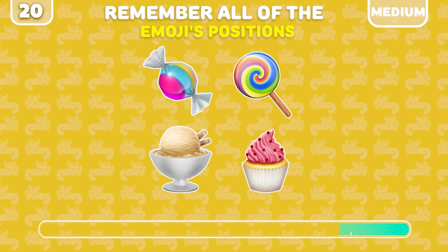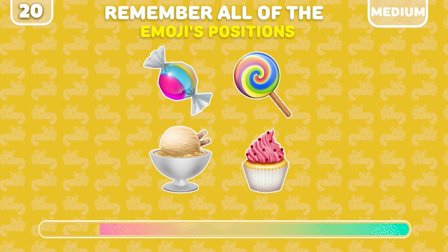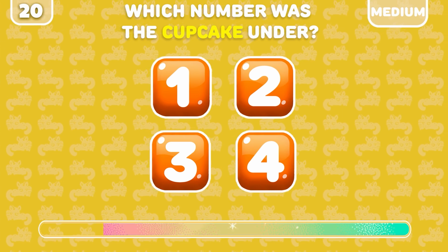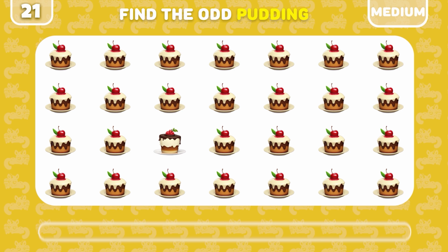Memories test. Remember all of the emojis' positions. Which number was the cupcake under? I believe you can find the odd pudding out.